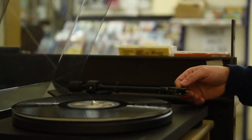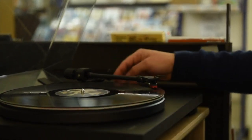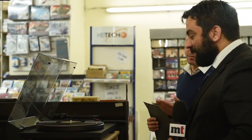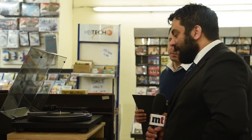You lift the tone arm up, and gently place it down. And there you go. The crackle and the hiss, that's awesome. But it's a bit dusty. If you clean it really well, it goes. That's awesome.